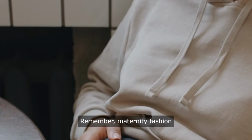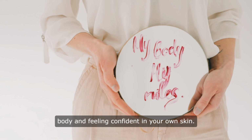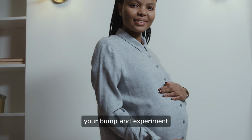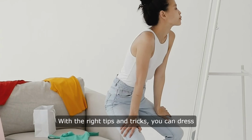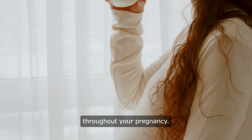Remember, maternity fashion is all about embracing your changing body and feeling confident in your own skin. Don't be afraid to show off your bump and experiment with different styles to find what works best for you. With the right tips and tricks, you can dress your bump with style and grace throughout your pregnancy.